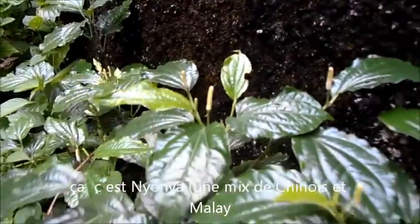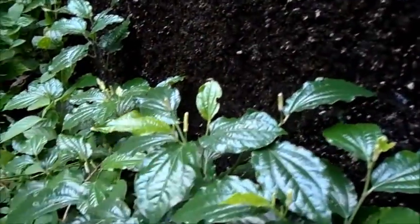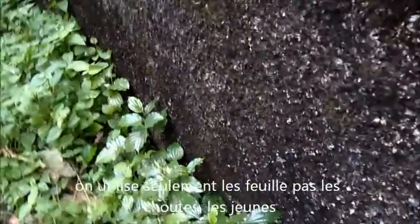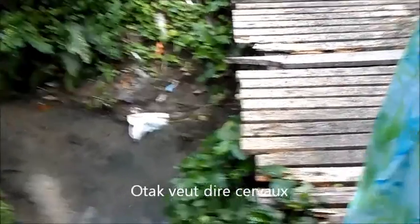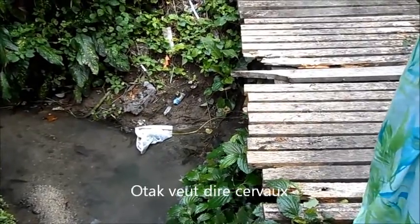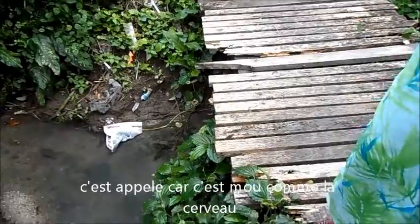What about these buds? This is the same, daun kado. Do you use this part? No, we don't use the shoot. We just use the leaves, the young ones. Oh, okay, nice. But they call it otak because it's soft. Otak means, what is otak? Brain. So the dish is because it's soft and that's what they call it, brain.